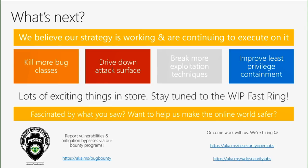The other thing I would say is look towards moving to the latest version of Windows. We think that's the most secure expression of Windows. And in particular, if you're a Windows Insider and you're running our previews, love to get feedback on the security features and how they're working with your environment.